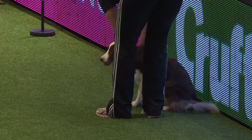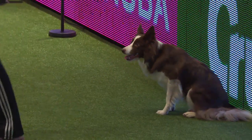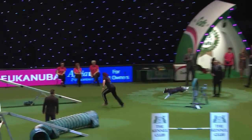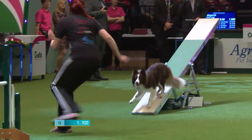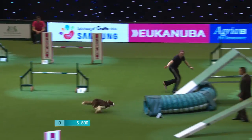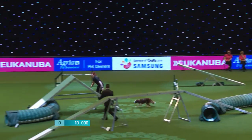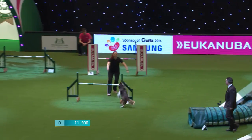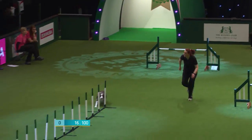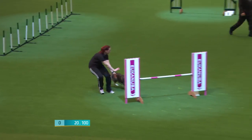Sian Illingworth with Image, another border collie, 3 years old. Bit of a border collie speciality event, this one. This is Image's first year at Crufts. She says that she is a little dream, Sian says of Image. They come from Shirley in Surrey. Sarah calling instructions to the dog that's around, but at no stage is the handler allowed to touch the dog. Synergy between handler and animal.